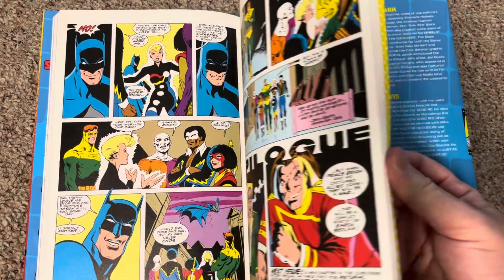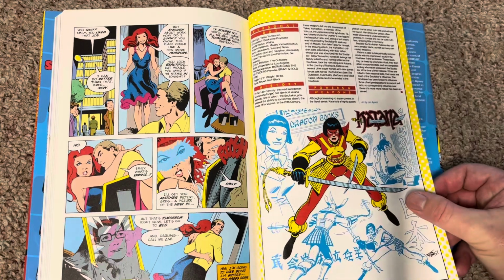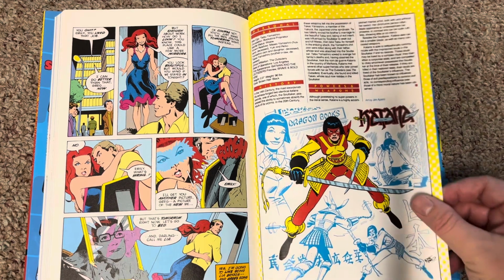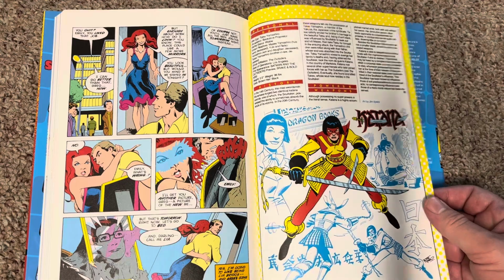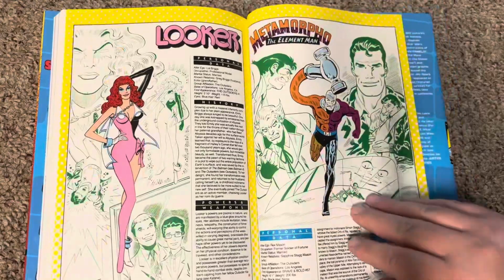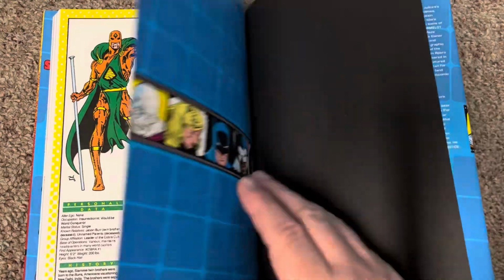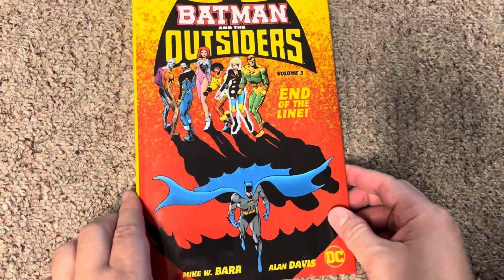I don't know much about what happened after that. If somebody knows about where the Outsiders went and what happened to them and when they were resurrected in comics, let me know. I'm curious. The only extras we have are a Who's Who section on Katana, Looker, Metamorpho, Cobra, and the Masters of Disaster. So that's the only extras. So that's that.